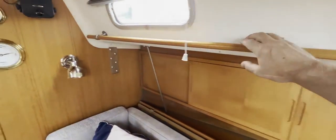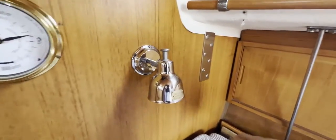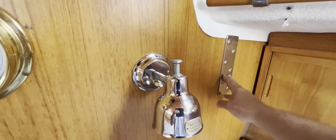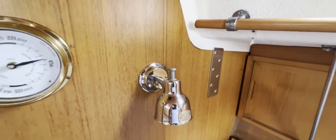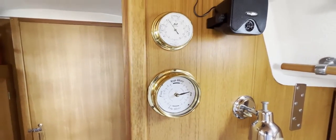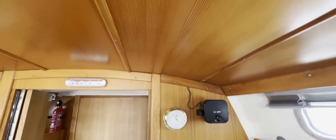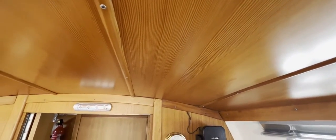Carrying on along the starboard side, again, grab rail all the way along. There's always something to hold on to on this boat, I think. We can see we have chain plates coming through here, really lovely to be able to see and to be able to assess those without dismantling everything. We've got a clock and barometer, we've got stereo speakers down here and up in the cockpit as well, and we've got this lovely wood-lined coach roof, which just really sets it off.